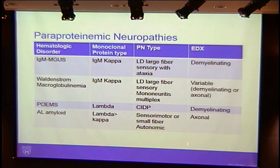And the electrodiagnostic findings can be helpful. A lot of these are demyelinating when they're associated with the monoclonal protein. So finding that and using your electrodiagnostic studies can be helpful in trying to sort these out. And we'll show an example of that in a little bit.